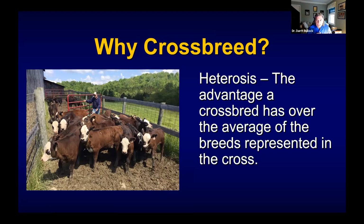Heterosis just means the advantage that a crossbred has over the average of the two breeds represented in the cross. Let's use an example from the dairy industry. We have Holsteins and we have Jerseys. For milk production, everybody knows that Holsteins have extremely high milk production and Jerseys have a lower level of milk production. Well, if we were to breed a Holstein to a Jersey and there was no such thing as heterosis, we would expect the average milk produced by that offspring to be between those two breeds.